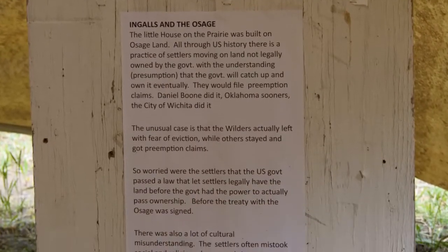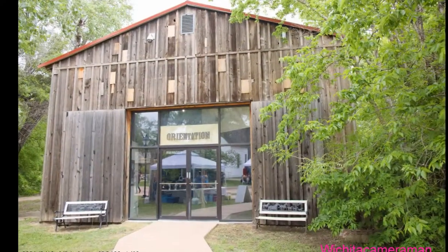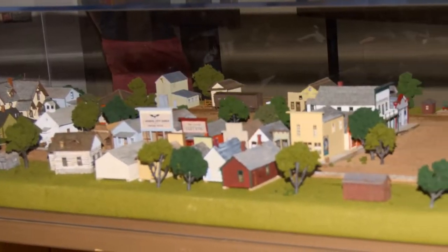This is about the Ingalls and the Little House on the Prairie information. The Western Migration, and what Kansas is part of that. This orientation building, and the next scenes will be from that orientation building.